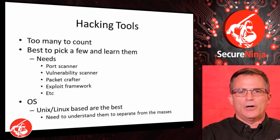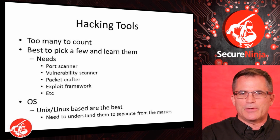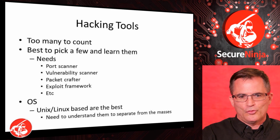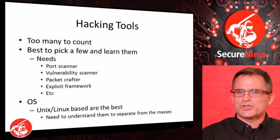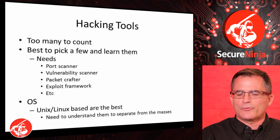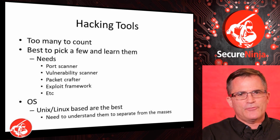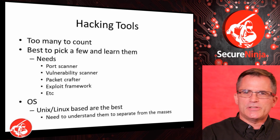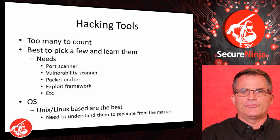This is the power of understanding your tools, because the more you understand the process and methodology of breaking in and hacking, the more time that gives you to learn your tools. What do you need? You need a port scanner. A port scanner is going to show you the way in, the ports that are open. Think of a port as a door on a machine. We have to have a door to get in. We need a vulnerability scanner. A vulnerability scanner can help us find vulnerabilities, but they are limited, as you will find out.